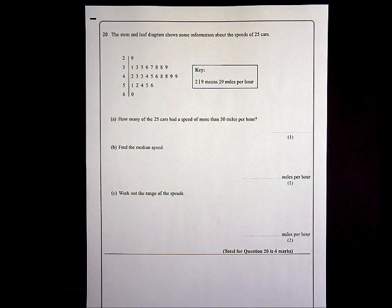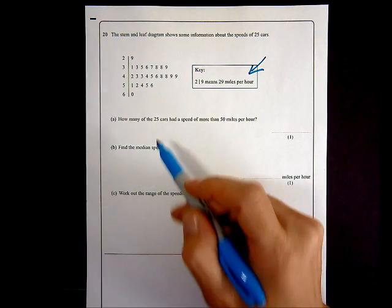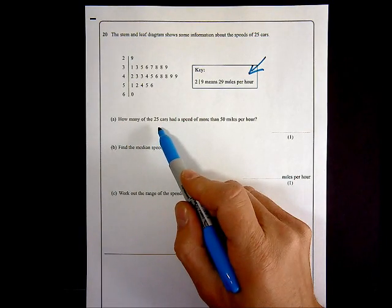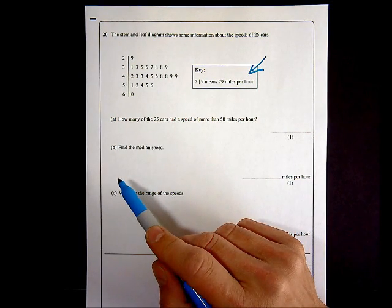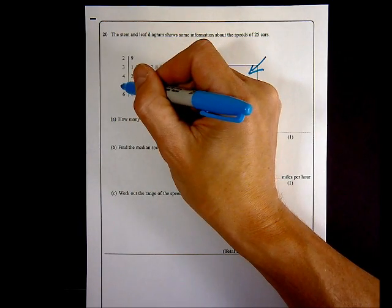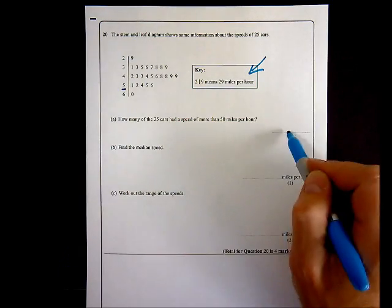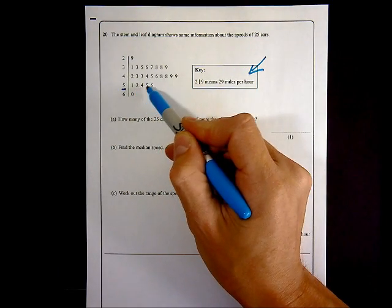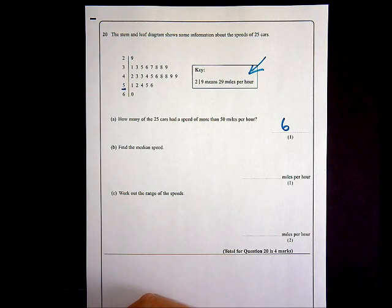In question 20, I'm given a stem and leaf diagram showing some information about the speeds of 25 cars, and I'm given the key here. In part A, I'm told that some of the cars had speeds of more than 50 miles per hour, and I'm asked to find out how many of the 25. Well, I'm looking for the speeds more than 50, so this here represents 50, so anything past 50 will need to go in here. So 1, 2, 3, 4, 5, 6. So there are 6 cars with a speed of more than 50 miles per hour.